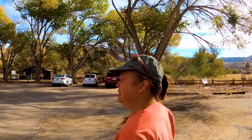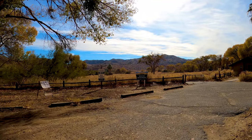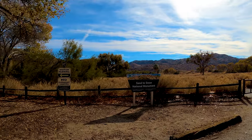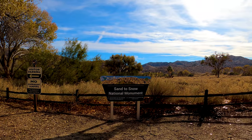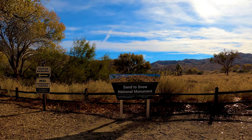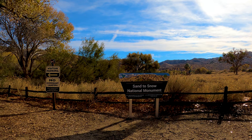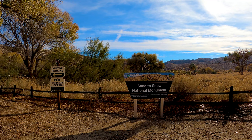All right, so this is the Sand to Snow National Monument. And this is the one that we wanted to go on. Over here, now we started out our journey last week, and we went to the Mission Creek. Yes. So the Mission Creek is actually part of this over here. It was Sand to Snow. We showed you the map at the beginning of this video. And this is the U.S. Department of Interior and the U.S. Department of Agriculture, Forest Service, Bureau of Land Management.